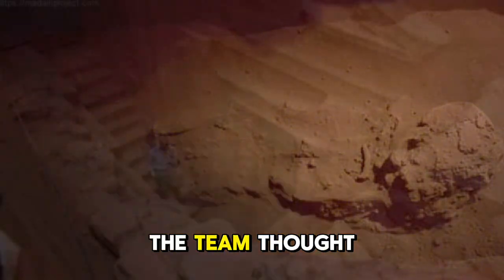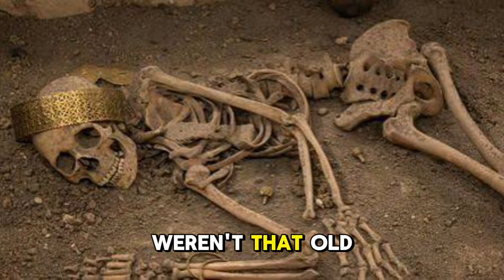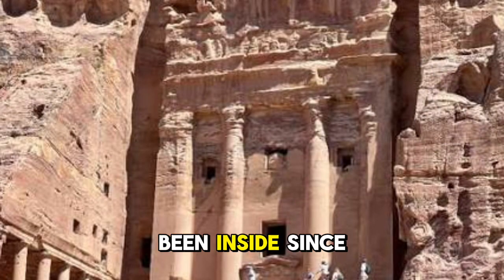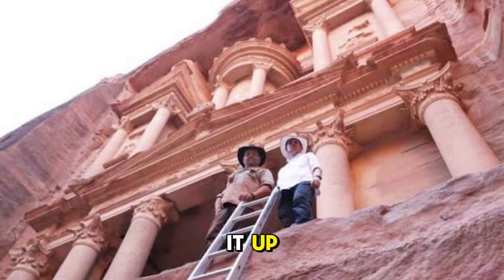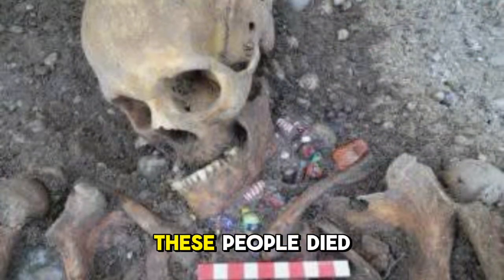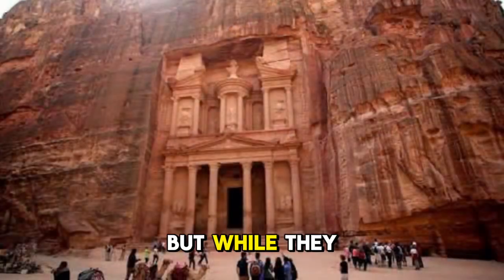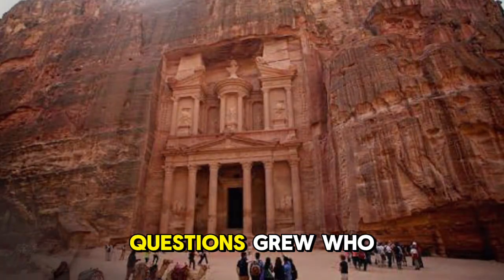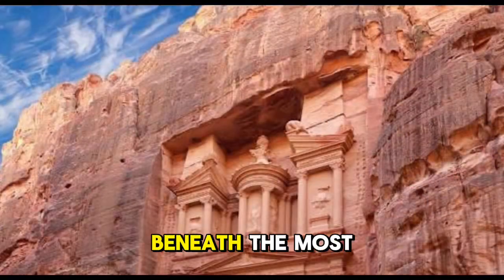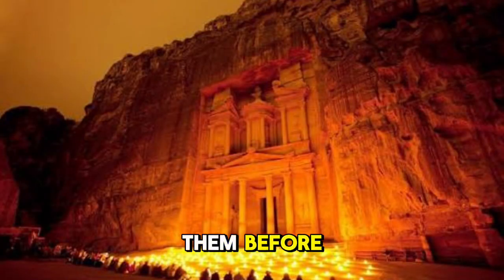At first, the team thought maybe someone broke in recently. Maybe these bones weren't that old, but the seal on the chamber was solid. No one had been inside since the rocks closed it up. Therefore, they took samples. They needed to find out when these people died. The answer would change everything. But while they waited for results, questions grew. Who were these people? Why bury them beneath the most famous building in Petra? And why had no one found them before?